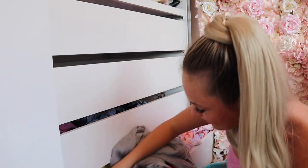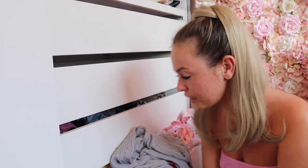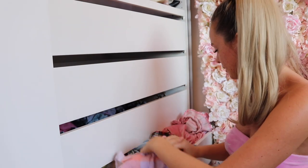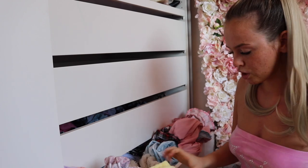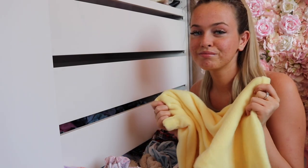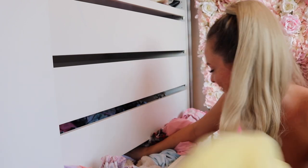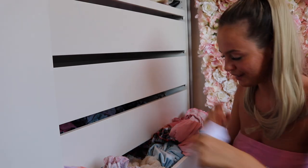Right, I'll get rid of that because I don't like it. Oh, I have so many pajamas that I need to wear. These are too cute. Too small on my bum. These, oh my god, I love pajamas. Sorry, I'm getting all excitable. These yellow pajama bottoms. Oh, they're so cute. Oh, do I keep them? I don't think I can. Oh no, I can't. I love this top, but I just won't wear it.